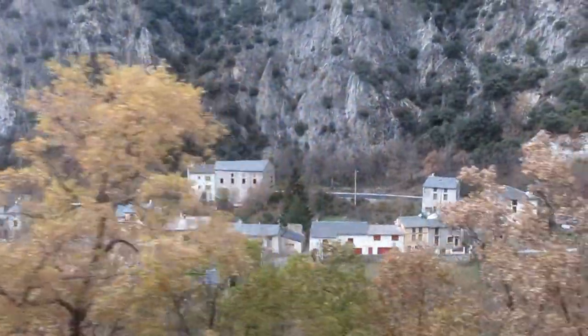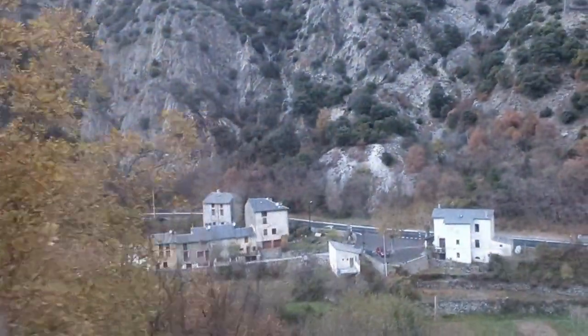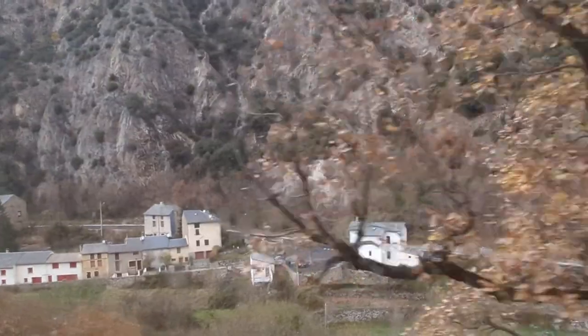That's a sheer rock wall behind all of those houses. It gives you a sense of what's happening here in this valley. I mean, it just goes straight up and down.